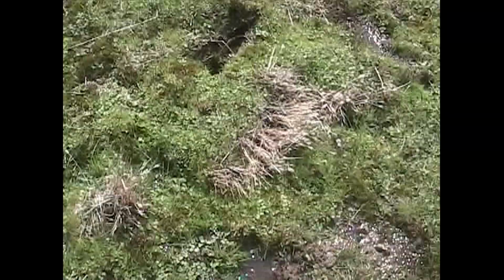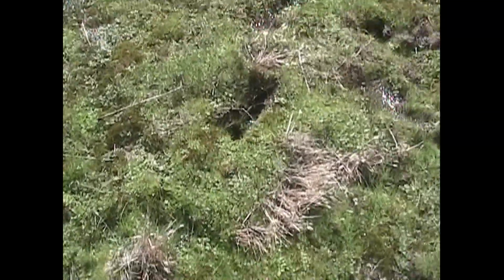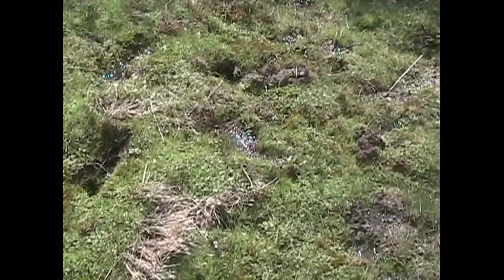I sunk in there clear above my knees, and I managed to get down and crawl out of it on my hands and knees. It was kind of scary for a minute there. There's my tracks where I sunk through.